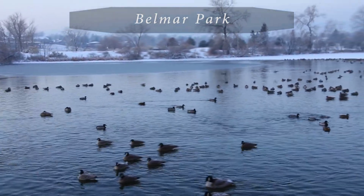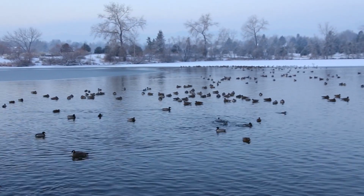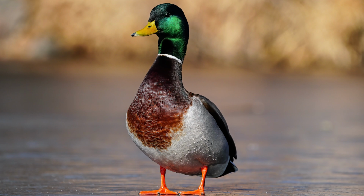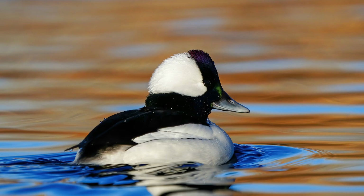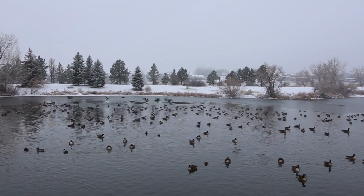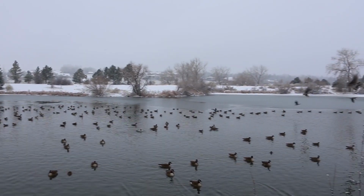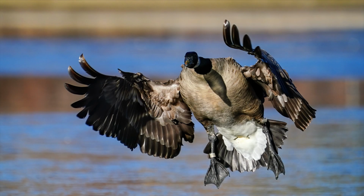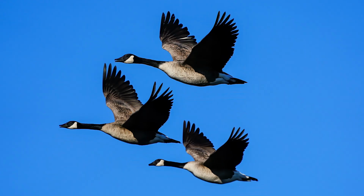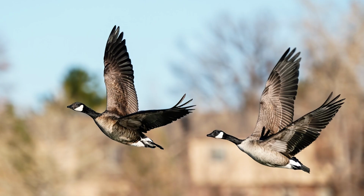Now this park has a big lake with a trail that goes all the way around it. And even after the coldest spell in the middle of the winter, there's usually some open water here which attracts waterfowl. A lot of those waterfowl are going to be geese. But these geese are habituated to humans and they're easy to get close to, and so you can get some unique shots. And it's also a great place to practice flight shots of the geese.